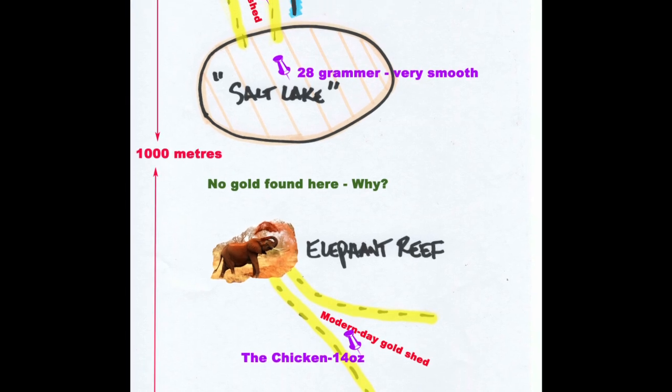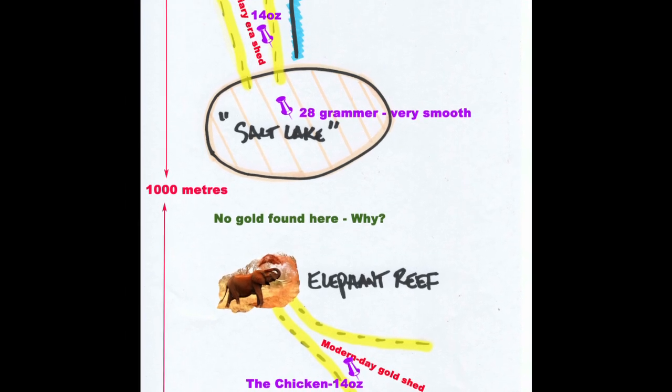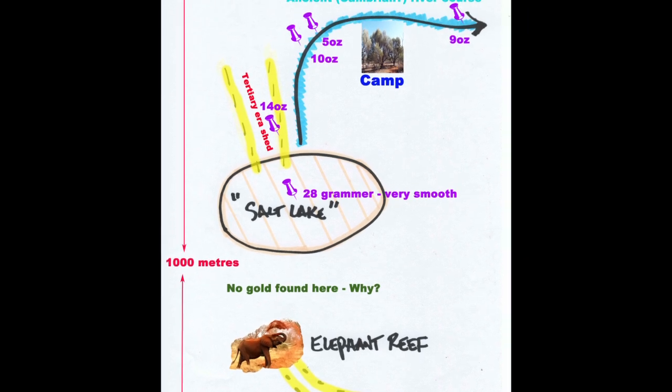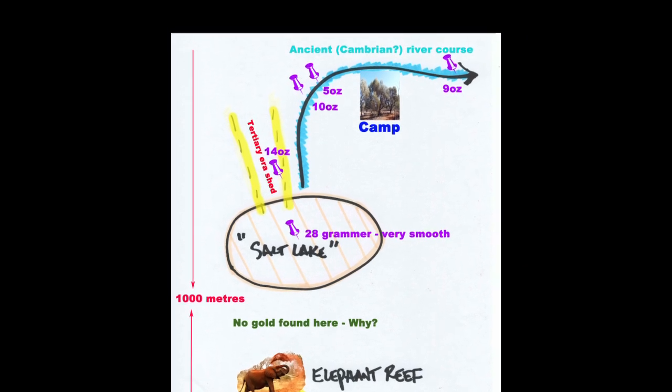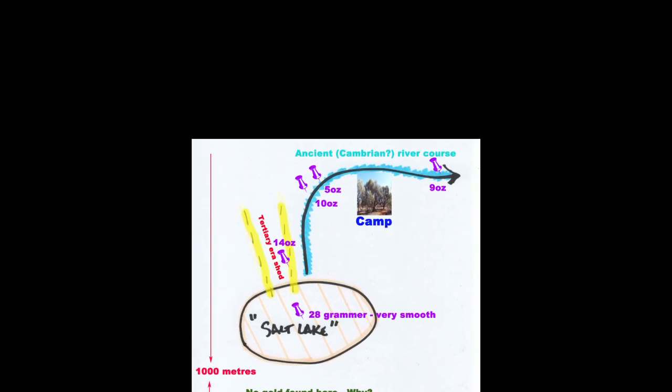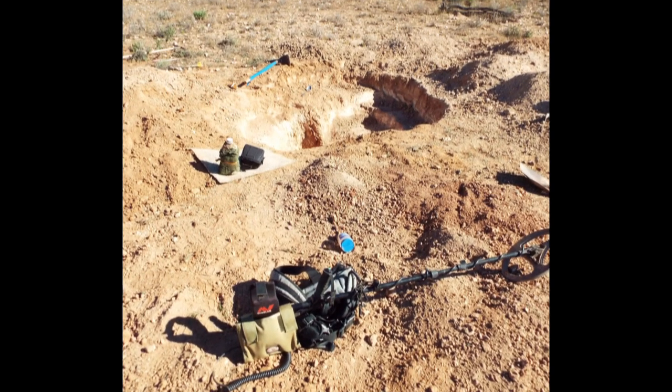Get the idea? Some of that big gold, the 9-ouncer for example, traveled over 800 meters from its source. How long did it take to move such a fair-sized lump of heavy metal that distance? And what were the forces involved? The mind boggles. Okay, so let's get back to the story.